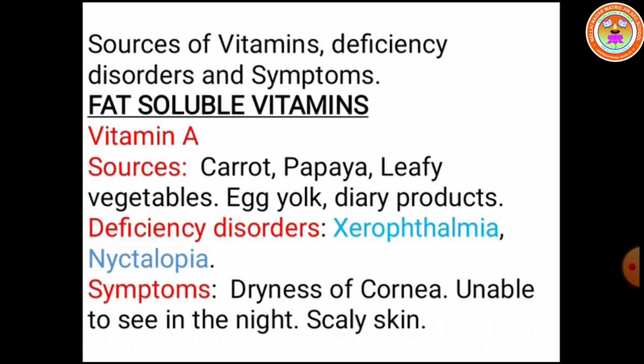If there is vitamin A deficiency in your diet, it leads to xerophthalmia, xero meaning dry, ophthalmia, ophthalmia meaning eyes. The white portion of the eye becomes dry, that is called xerophthalmia. And we also suffer from vitamin A deficiency by a disorder called nyctalopia. Xerophthalmia means dryness of cornea. Nyctalopia means night blindness. The person suffering from vitamin A deficiency can see objects clearly in daylight, but at night in dim light they can't see. And also the skin becomes scaly in nature.